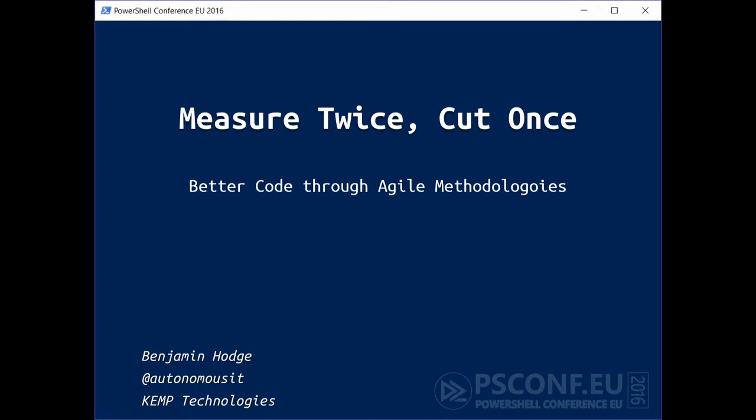But okay, my name is Benjamin Hodge, or for people that are more familiar with Twitter, no worries, guys, Autonomous IT, and I work for a company called Kemp Technologies. So in this session, I want to do it a little bit more like a workshop style, which is why it could go really wrong, because there is almost nothing prepared, and the idea is that by the end of the session, we will have some code artifacts and things like that.